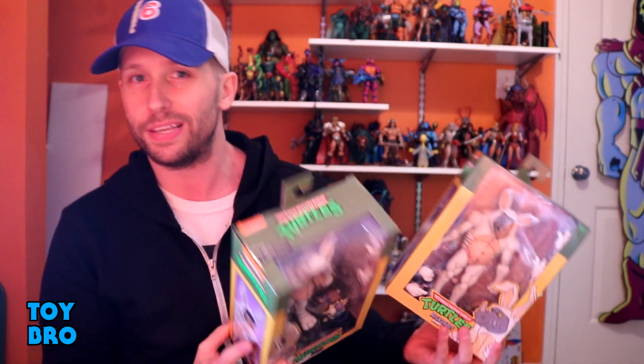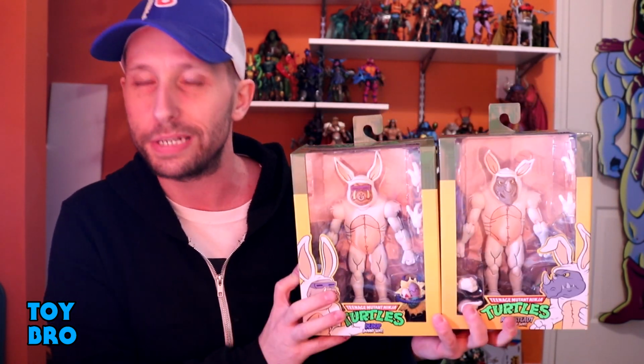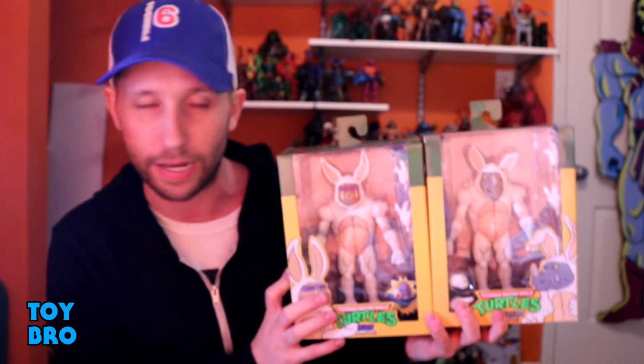And this crate came with actually a lot of cool stuff. I'm not going to go through the whole thing. It came with this snazzy Channel 6 hat, which I will never wear again, I'm sure. But the focus is, of course, these two figures because, well, they're ridiculous and we would never get these at retail. And I'm actually really excited about these.